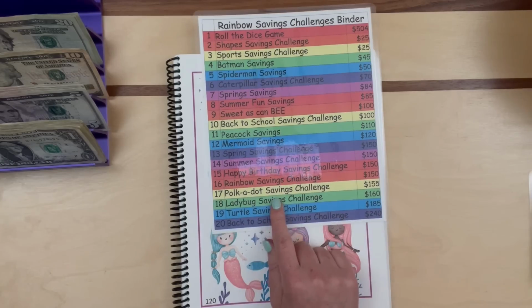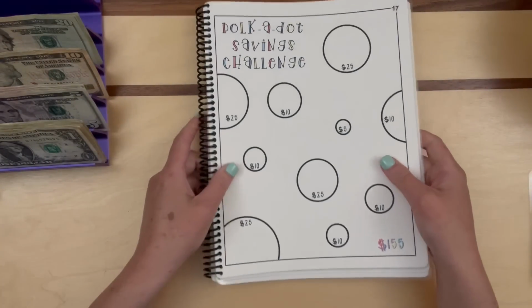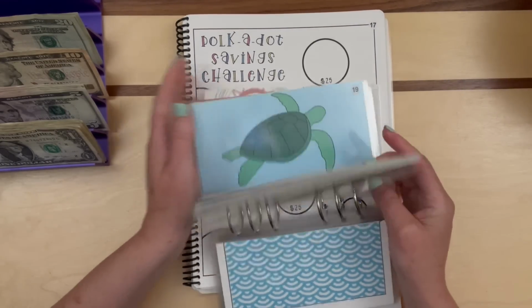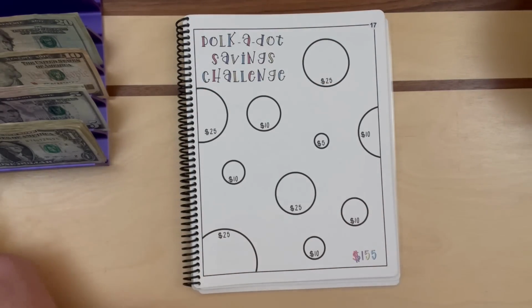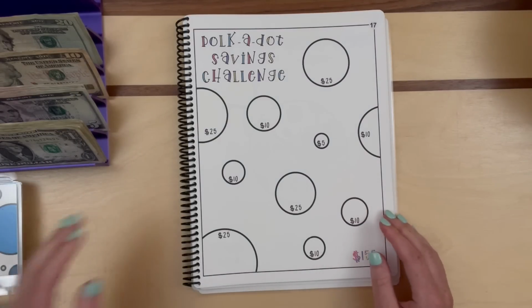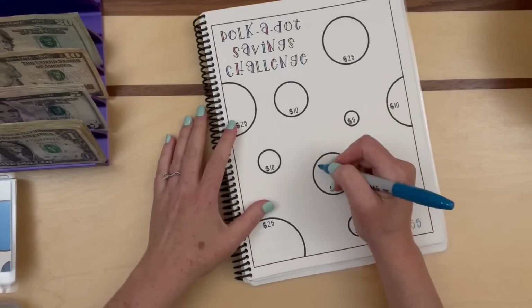Okay, so get this back out. 17. We're getting these big numbers. Ooh, polka dot. Oh, I'm so excited about this one. Okay, yay. All right, so again, I'm going to try to do some bigger numbers because this is already so long, and I'm sorry. Oh, this is awesome. I am dying to try this color. So I'm not sure how many I'll color in, but let me go ahead and start.